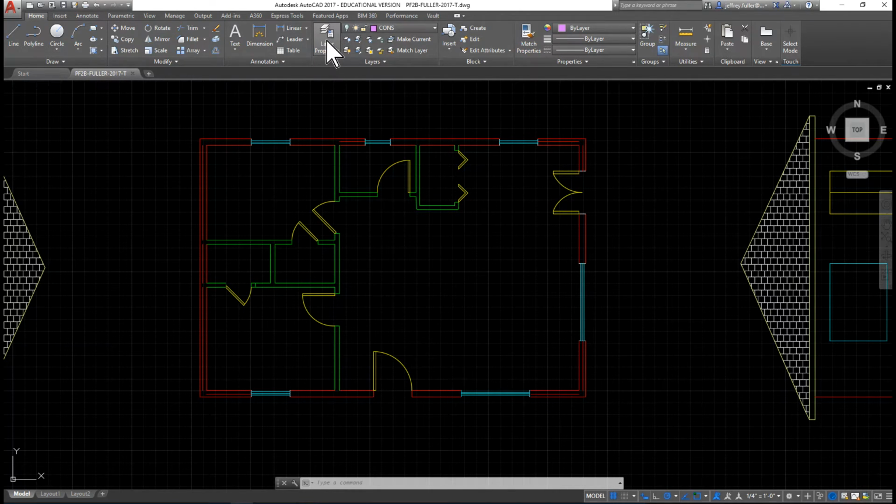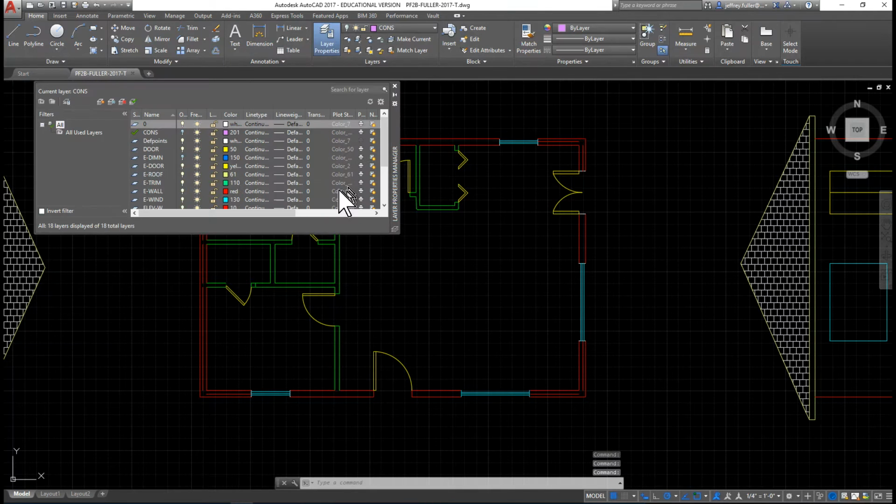Now I am going to create a new layer for my cabinetry, and you can decide whether you want to have a separate layer for your kitchen and your bath cabinetry, or if you just want all cabinetry to be on the same layer. And there's also another name for that. A lot of times you won't see it listed as cabinetry, but it will show up as what we call casework. So casework is what we would be working on when it comes to our cabinetry here.